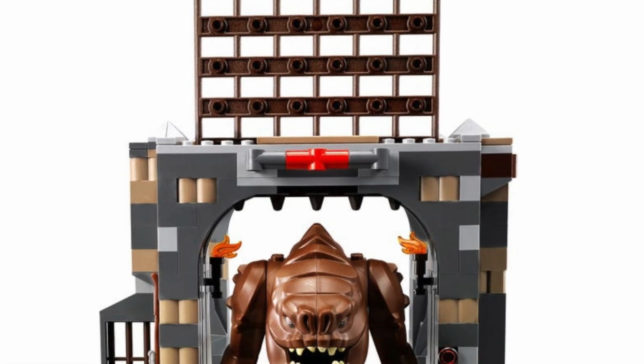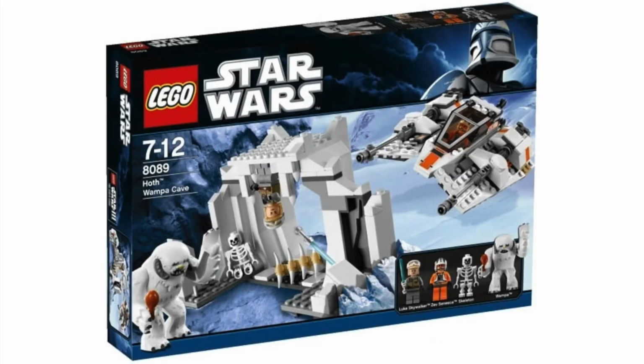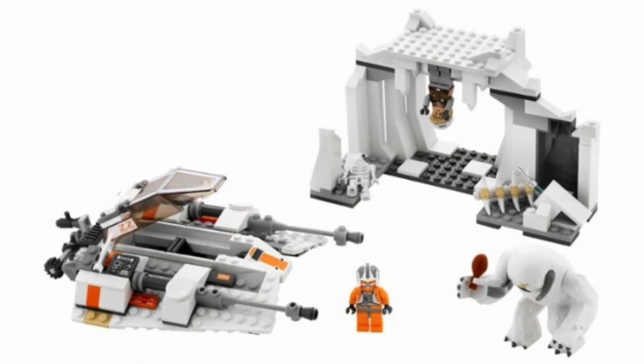The Rancor is the clear standout from the set, going for £100 by himself. They haven't remade the scene, but they also haven't remade the Romper scene either. Maybe they'll release both of those sets at the same time sometime in the future.